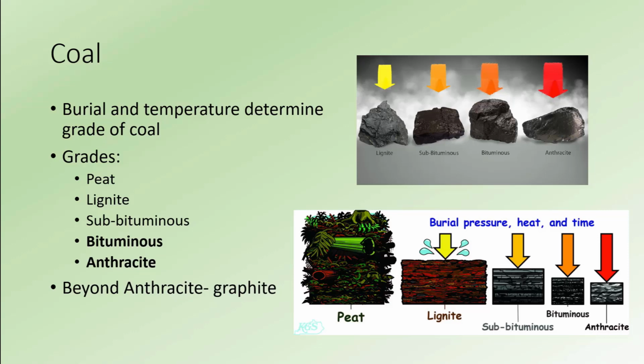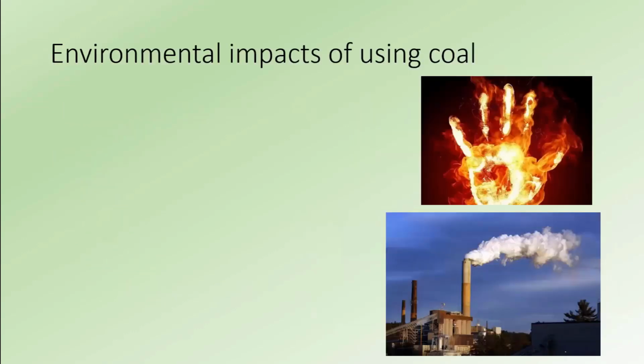Beyond anthracite, if you bury it any farther, any deeper, right, when these are carbon-based material here, you're going to force that into graphite, right? Graphite being chemical formula C, right? If you bury that even deeper, what you get is diamond, right? So we go through the coal window, the graphite window, and then the diamond window.